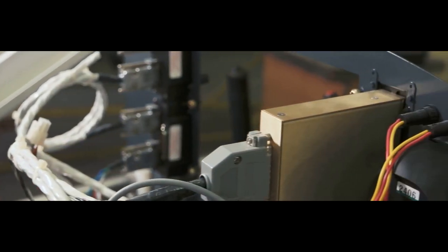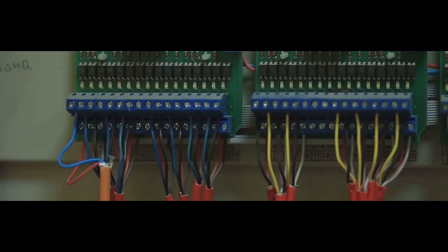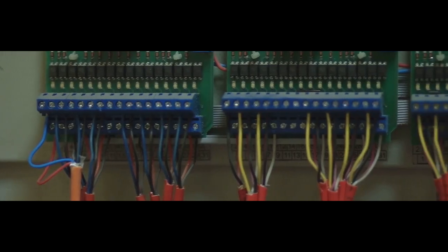Section 6. The nervous system, wiring the plane's brain. We've got the body, now it's time to give our plane a brain. And by brain, I mean the miles of wiring and thousands of electrical components that make a modern aircraft a technological marvel. This isn't your dad's old car radio wiring. This is serious high-tech stuff.